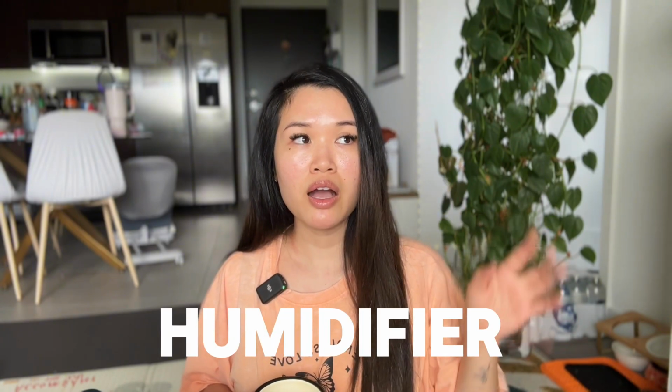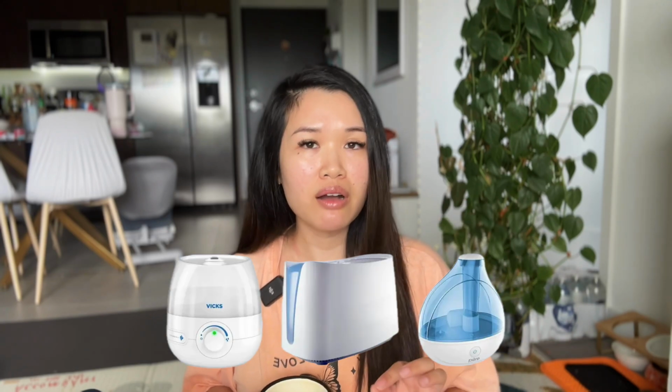Let's get to it. So first thing is humidifier. I bought a huge humidifier, which is a really different one. I've always seen a white, really ugly humidifier out there in the market, and especially for the baby world, it's just ugly. Sometimes they come in animal shapes, like pandas or bears. I don't like those. And the water tank is just so small.